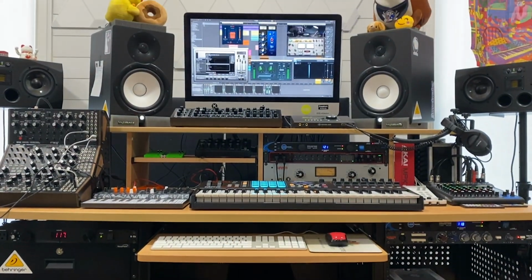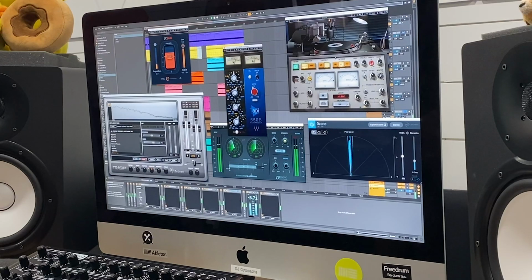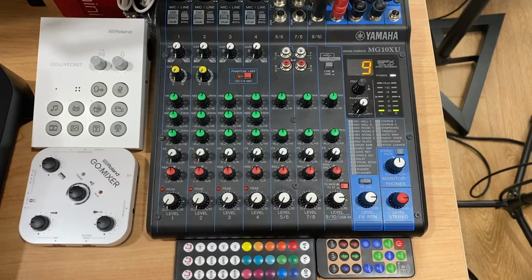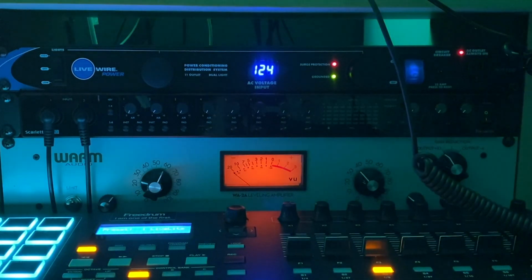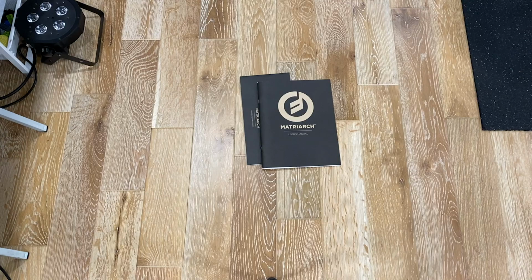First up, we've got the main desk. This holds my computer, my audio interfaces, a mixer, and all of my speakers. This is where the production process takes place and where all of the channel routing for recording instruments happens. It's also got a few other utilities and a shelf where I keep all my manuals and notes.